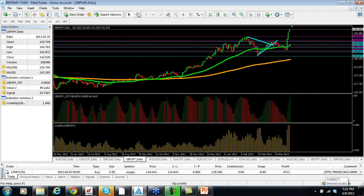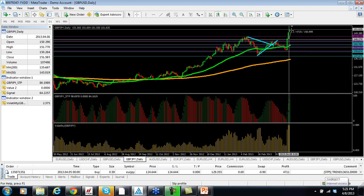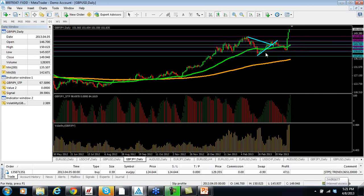All right, pound yen. Pound yen was interesting. We hit our first take profit relatively quickly. Price came back down, though, unfortunately, closed us out at break even before continuing on for a massive 500 pips. You know, it happens sometimes. We've had a continuous move to the upside here on this pound yen, and it doesn't look like it wants to stop right now.